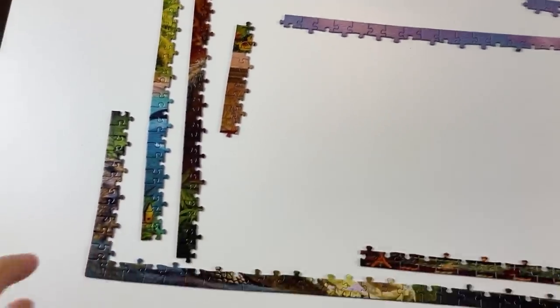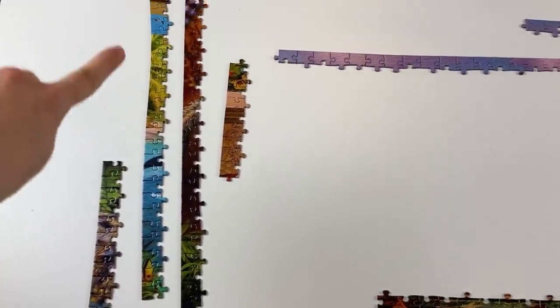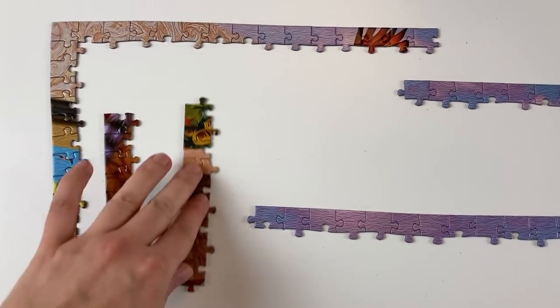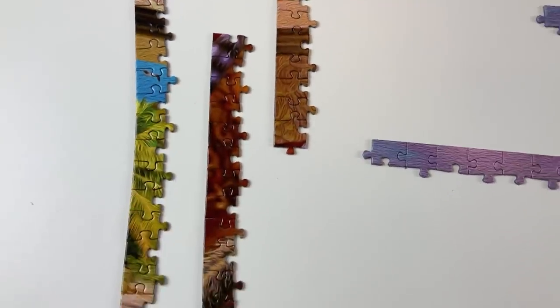Right, the edges is done as I can do it now. I've obviously had to break it up because my table isn't big enough to put the whole thing together. This side is complete except for one piece that goes between that one and that one. That's the tail of the lemur, I think. The bottom, I believe, is complete.